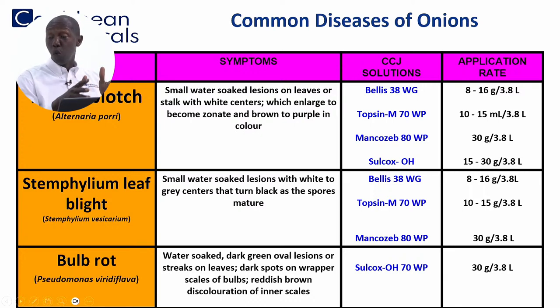Again, the products, we're going to sing them this afternoon until you learn them. Write them down in the table of your heart somewhere. Put them down, because we're talking about what? Bellis, Topsin, Mancozeb, Sulcox. When you're ready and you say, which disease? You just reel back those four things again: Bellis, Topsin, Mancozeb, Sulcox, because they too will provide you with sufficient coverage and control.